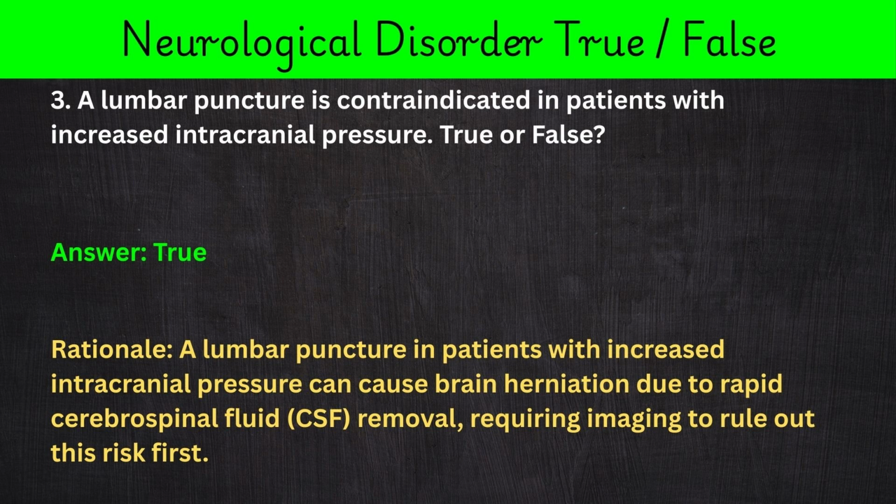3. A lumbar puncture is contraindicated in patients with increased intracranial pressure. True or false? Answer: true. Rationale: a lumbar puncture in patients with increased intracranial pressure can cause brain herniation due to rapid cerebrospinal fluid (CSF) removal, requiring imaging to rule out this risk first.